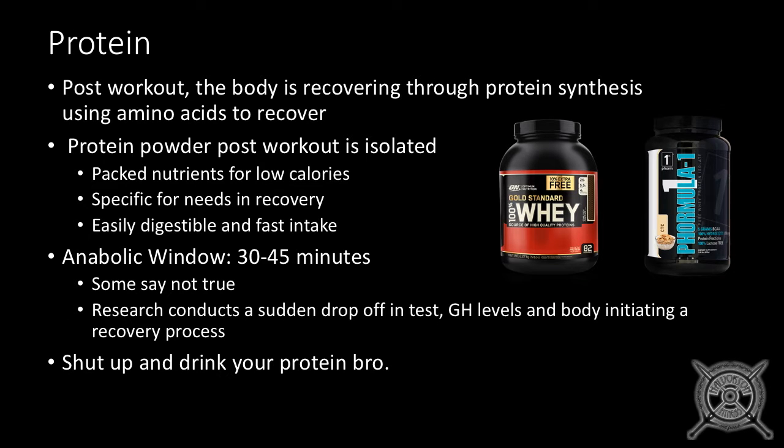As mentioned in the last video, our body is going through a state of recovery after our workout, protein synthesis. Feeding our body protein is one of the most important things we can do. Now I recommend isolated whey protein because this is a simple form with low calories of quality protein getting into your body as quickly as possible, digested fast. And also, you want to hit that anabolic window, which is arguably one of the most efficient times for protein synthesis. Some people will argue this, but I disagree. I think this is the best time to take in quick protein. GH levels drop, and your body stops the high-intensity workout. Recovery process begins, so shut up and drink your protein, bro.